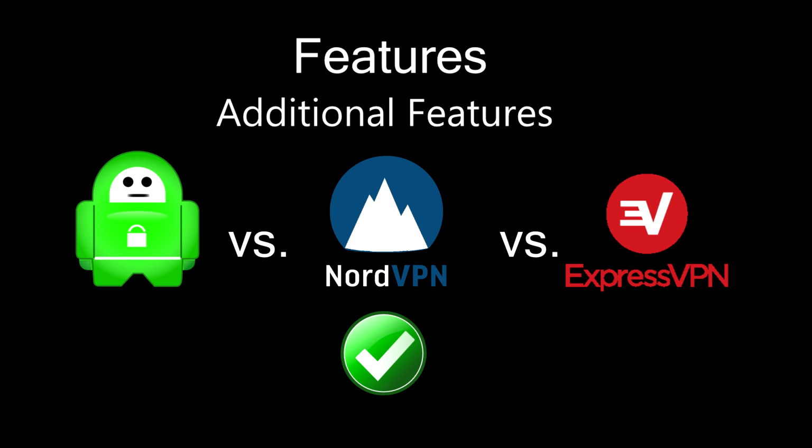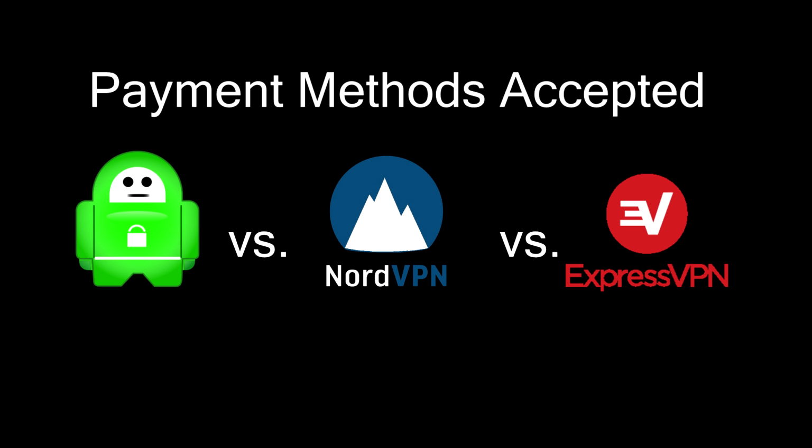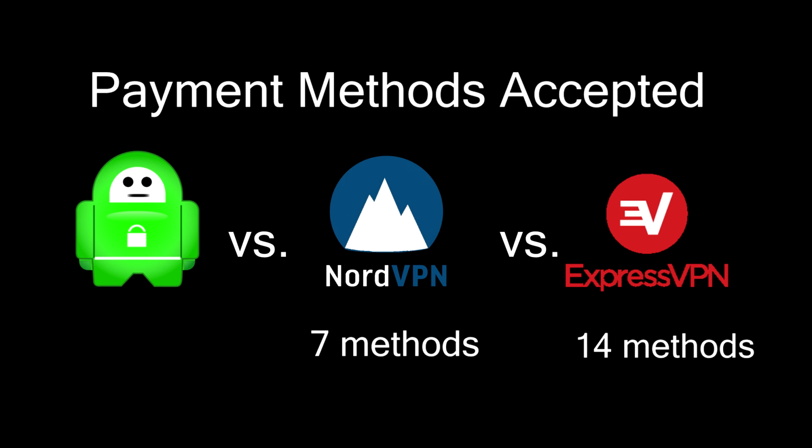Now, moving out of the features category, let's go ahead and talk about the payment methods accepted. Now, NordVPN comes in on the lower side of this list, only offering 7 different methods to pay, but on the plus side, they do offer anonymous payments with Bitcoin, and they do accept payments with select gift cards. Now, ExpressVPN comes in at number 2 on this list, offering over 14 different ways to pay, and they do accept anonymous payments as well, accepting Bitcoin, but they do not offer any way to pay with gift cards.